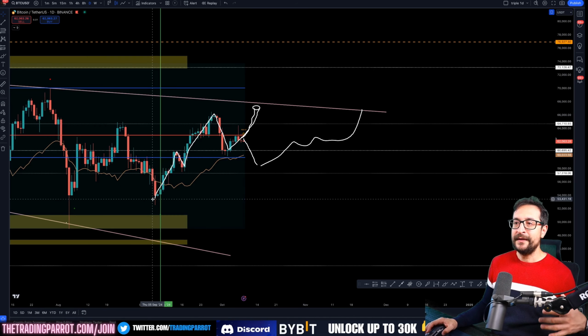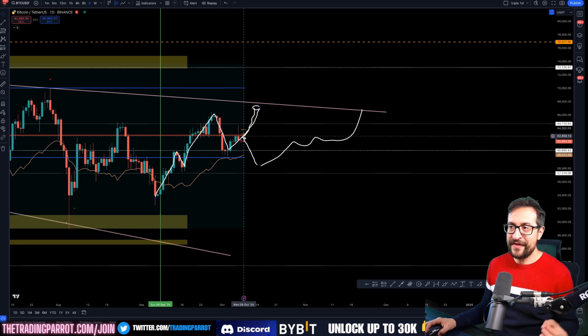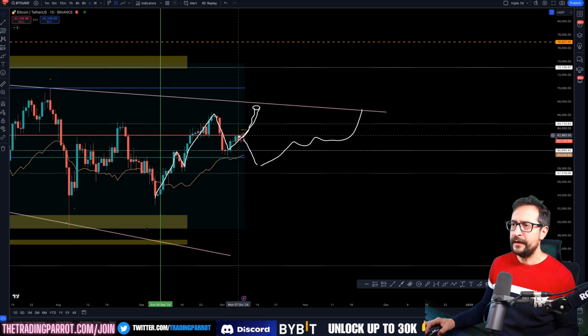A reminder that since early September we had managed to put a bullish structure in the price, but now that is at risk, because if we don't manage to make a higher high here above 66, getting into the 67K, then we are confirming a lower high. That's half of the story to get into a bear structure on the daily.